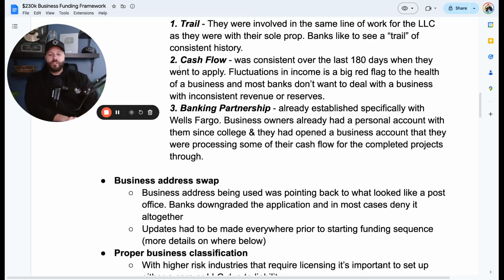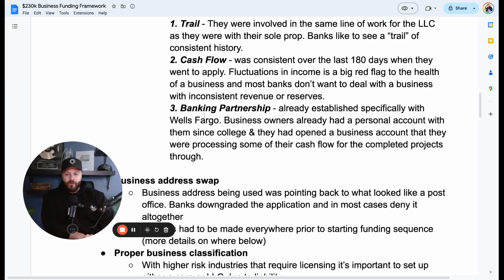Second thing that we helped position was the cash flow, which is what you see here. So the cash flow was consistent over the last 180 days when they went to apply for funding. Now, banks don't like to see fluctuations in income. This is a big red flag of how the business is perceived.